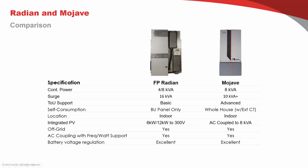The other thing, the advantage that you get from a transformer-based inverter versus a transformerless is the phase imbalance. So we can handle up to just under 4,000 watts of phase imbalance. So you can get almost 4,000 watts on one phase only, and not have the inverter fault out on you like some transformerless inverters do.